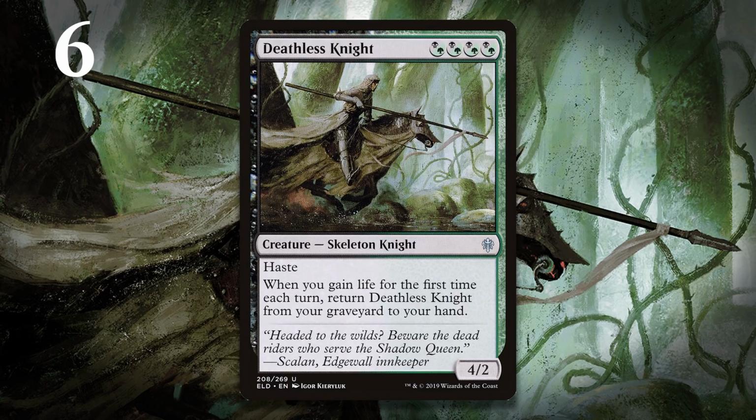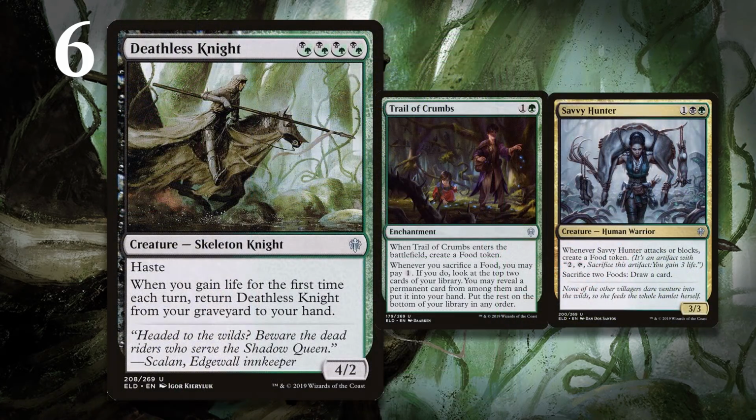The nastiest thing I ever did was once having 3 of them in my graveyard and getting them all back. Like I said, this is a stand-in for the other fun food payoffs, like Trail of Crumbs or Savvy Hunter. Deathless Knight, though, was definitely the card in the deck I had the most fun with.